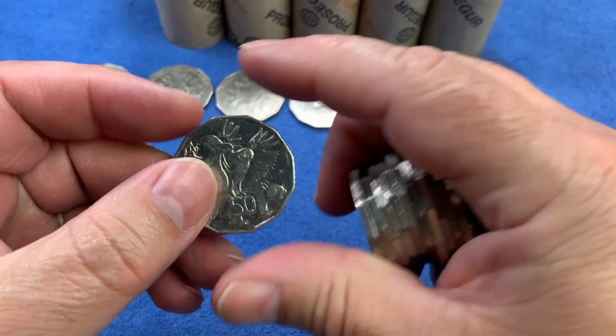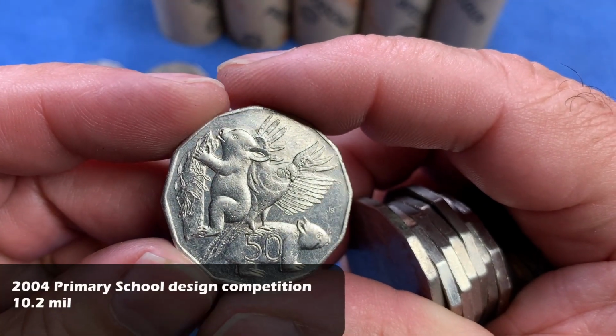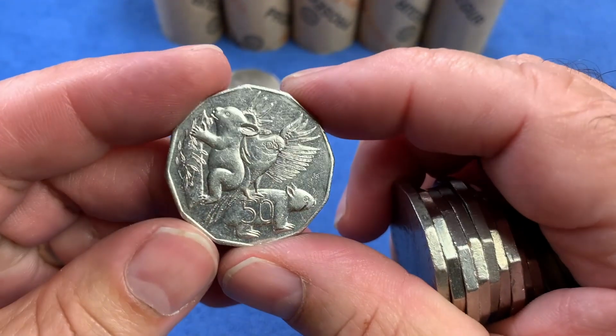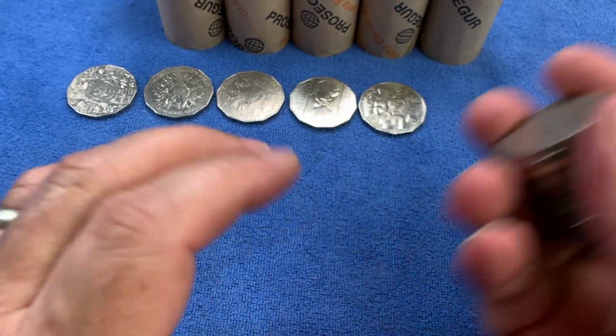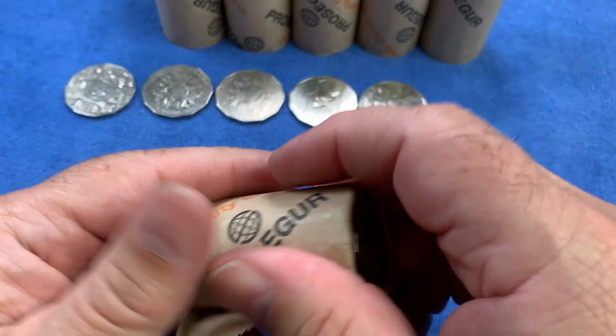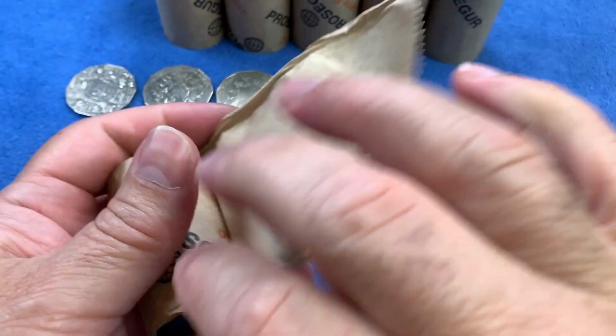Here we have this ender. It's a 2004 coin. It's the primary school student competition winner for a 50-cent piece design. 2004, that's not in bad nick actually. But it is a common commemorative, so it'll go up on the top row. And now we're on to the third roll. When I finish this third roll, we'll speed the hunt up a bit. Hopefully we'll get a few more commemoratives before then.